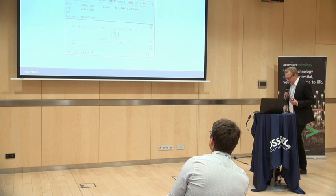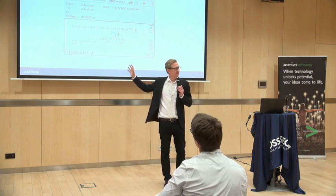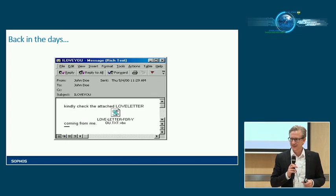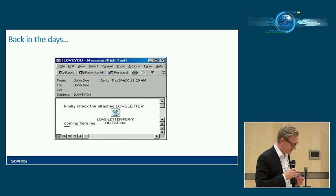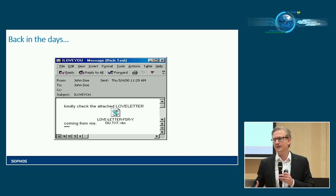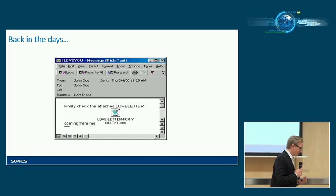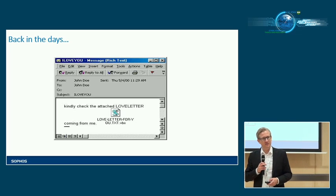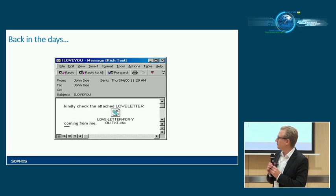When I started working with IT security, this was one of the first malwares that I came into contact with, the Love Letter. Does anyone remember that one? This is still today my favorite malware. I think it was so genius because it used a level of social engineering, which I kind of like, to fool the users into clicking on a file attached to an email. Still today, it is one of the fastest spreading malwares, if you count different versions.